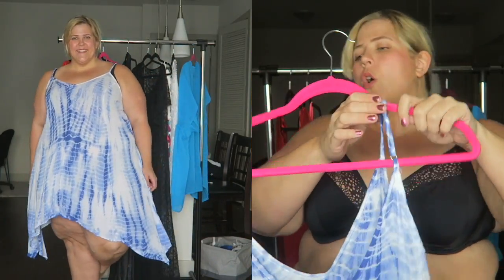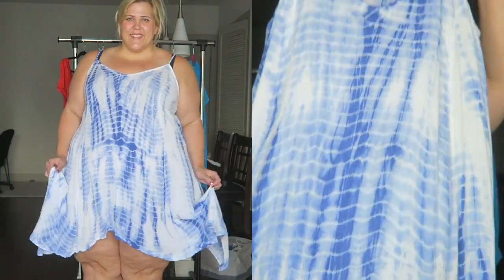Wait, let the camera adjust so you can see how pretty I am. I love how the hanger is here. And it is in that gauze, so it is gonna dry very quickly. It is adjustable here too, so if you are longer or shorter, you can change the length to best fit you.